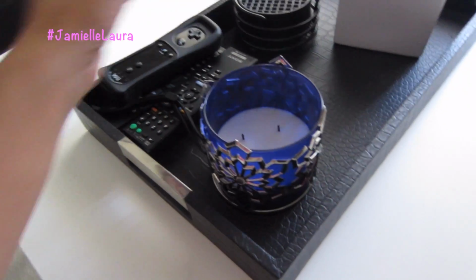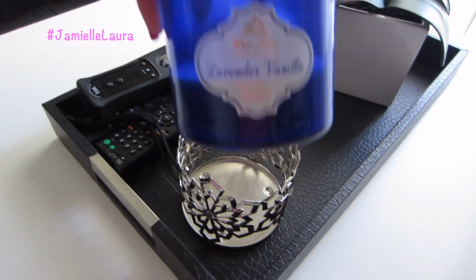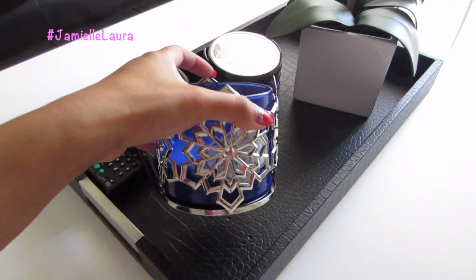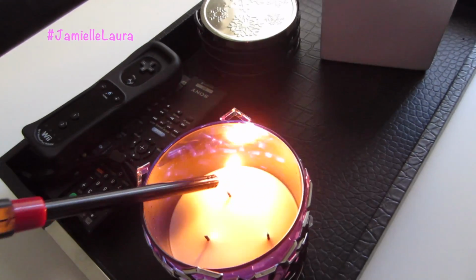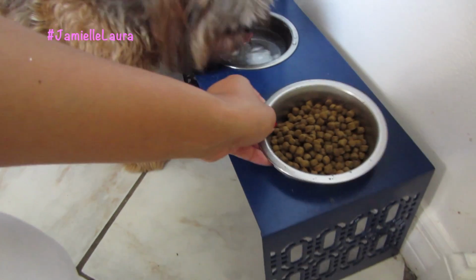Burning pretty much every time that we're home. This one is the lavender vanilla scent from Bath & Body Works. It smells so good, you guys. If you haven't burned it, you need to go and do so. And the sleeve is also from Bath & Body Works. It's just a little snowflake.